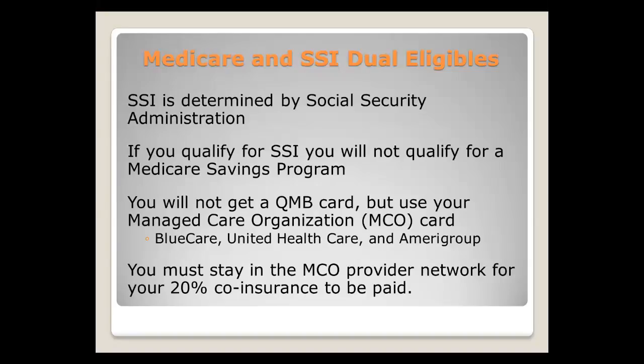We talked a little bit earlier that some QMB recipients get a pink QMB card. If you receive SSI, you will not get a QMB card. You will use your managed care organization card, and in Tennessee, our Medicaid managed care organizations are Blue Care through Blue Cross Blue Shield, United Healthcare Community Plan through United Healthcare, or AmeriGroup.